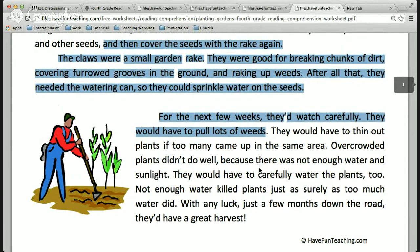And then cover the seeds with the rake again. The claws were a small garden rake. They were good for breaking chunks of dirt, covering furrowed grooves in the ground, and raking up weeds. After all that, they needed the watering can so they could sprinkle water on the seeds. For the next few weeks, they'd watch carefully. They would have to pull lots of weeds.